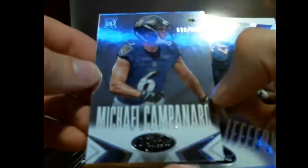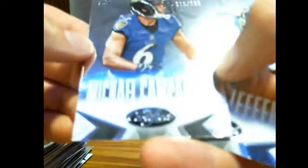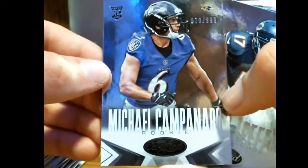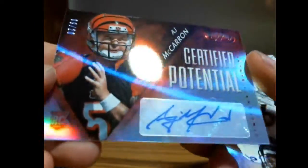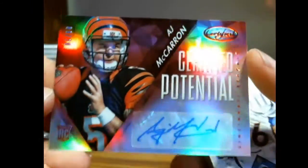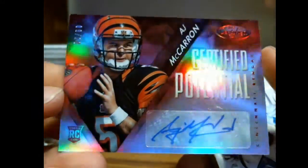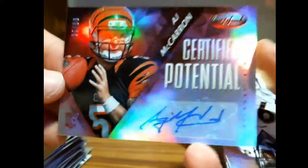And for the Baltimore Ravens, out of 999, Michael Campanero. There you go. And AJ McCarron, out of 20. Certified potential for the Cincinnati Bengals once again. Out of 20. Nice card. All right.